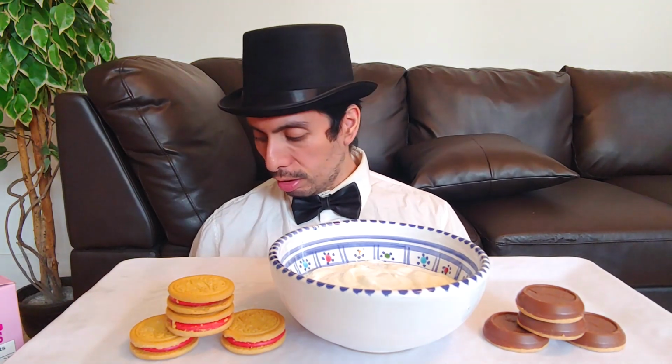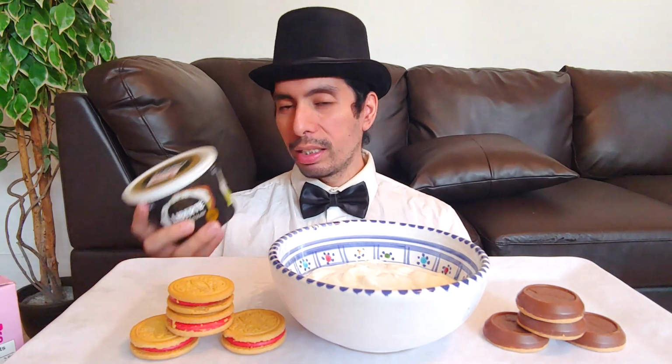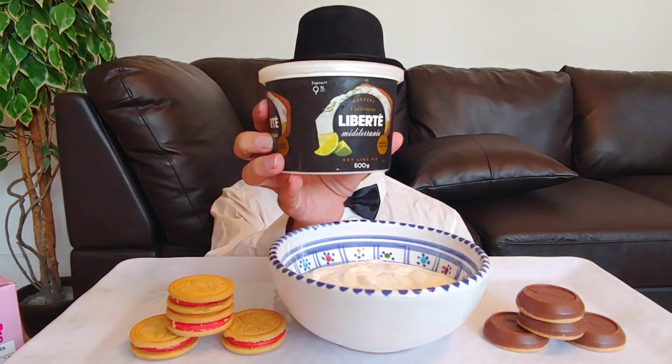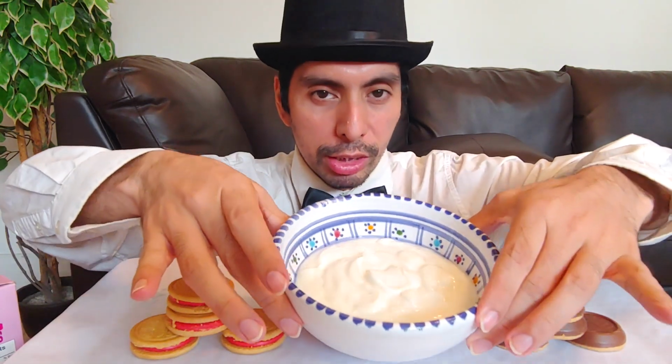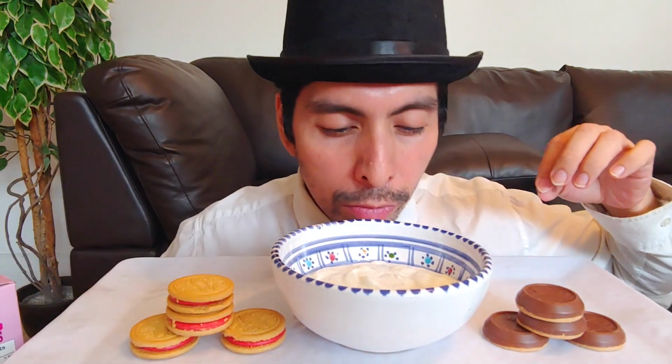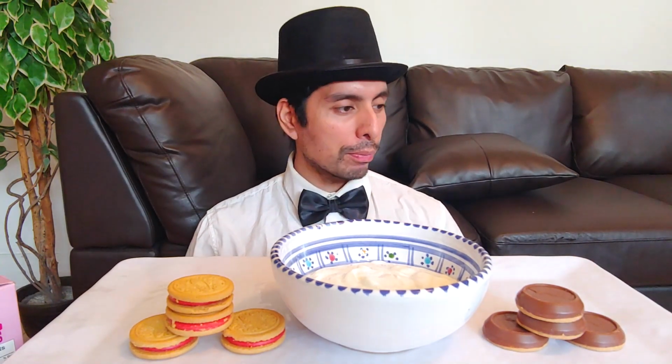We are trying things. We have this key lime pie yogurt. Very interesting. Looks like yogurt. It's basically yogurt. Smells nice. It smells like yogurt. There's a little hint, and there's a swirly kind of thing of key lime pie.